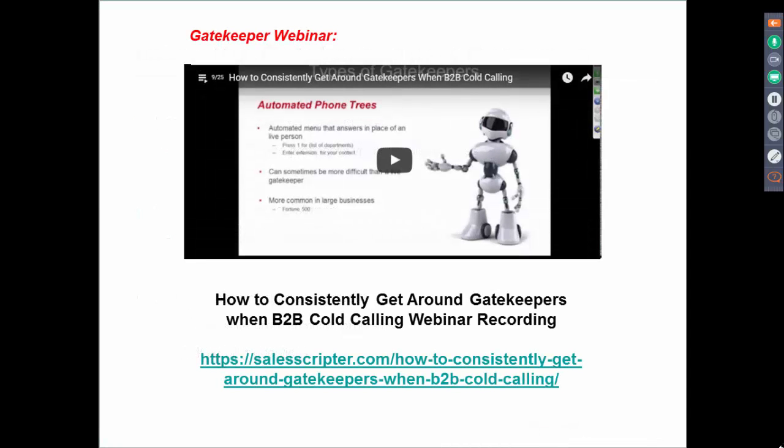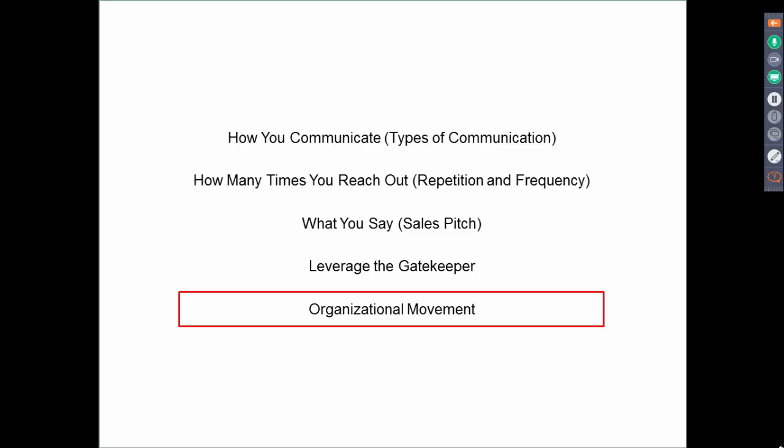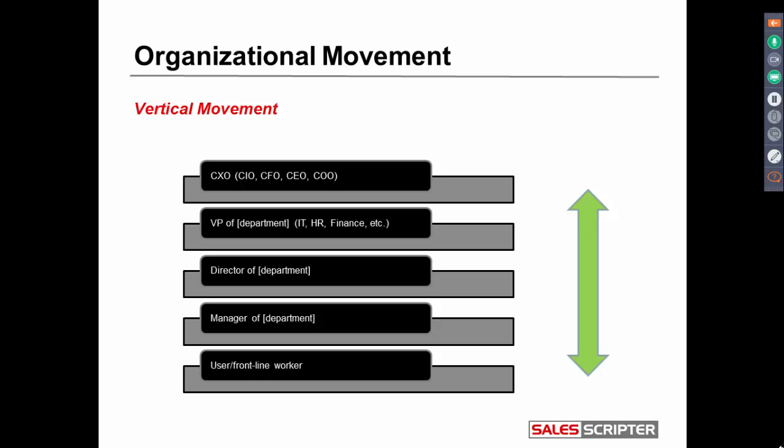So here's another webinar. I showed you a webinar on objections. Here's a webinar on how to deal with gatekeepers in the best way. Want to wrap up with talking about organizational movement. So this is about how to sort of move throughout an organization.